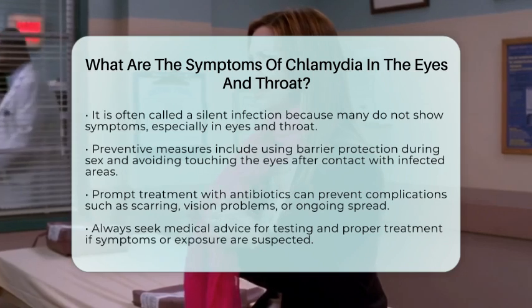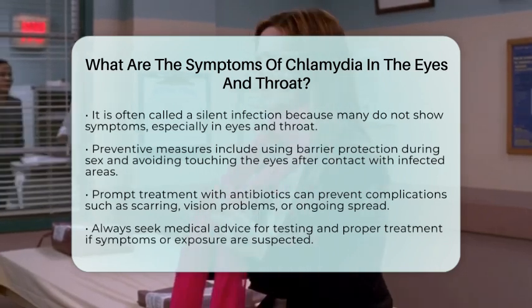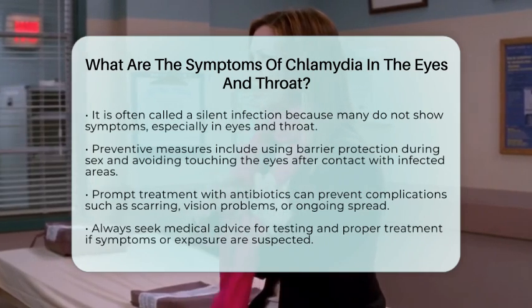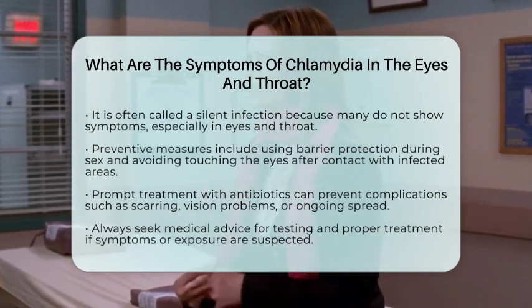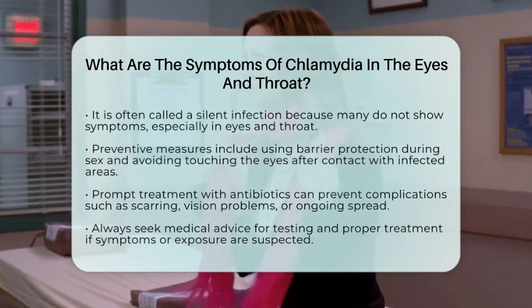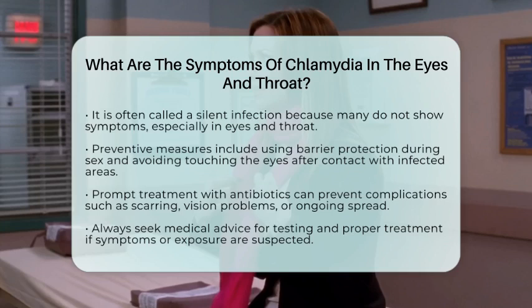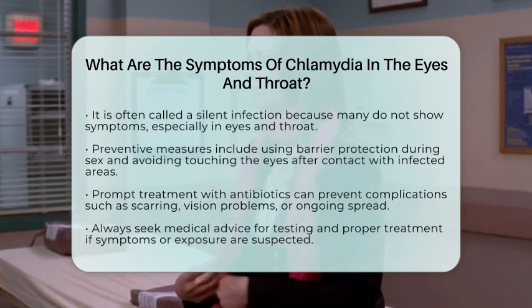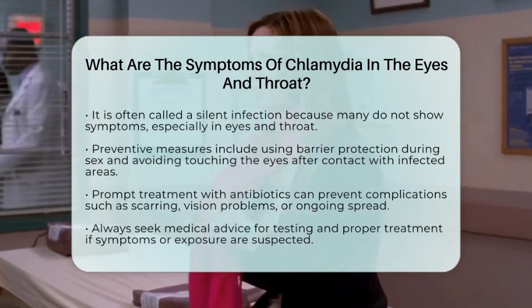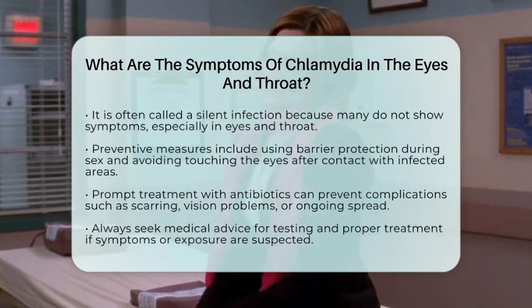Preventive measures include using barrier protection during sex and avoiding touching your eyes after contact with potentially infected areas. Acting promptly can prevent complications like scarring, vision problems, or ongoing transmission. Remember, only a healthcare professional can provide an accurate diagnosis and appropriate treatment, so if you have concerns or symptoms, don't delay seeking medical advice.